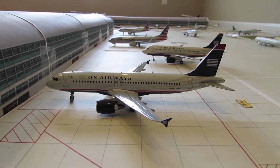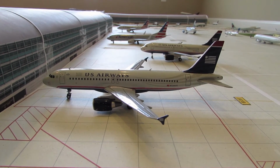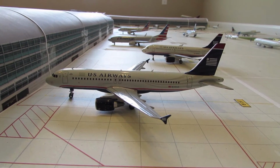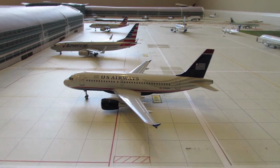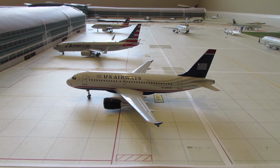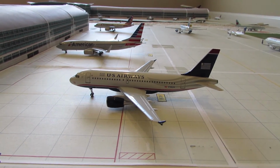Here we have this American A320 still in US Airways livery. He is going to be pushing back shortly for Philadelphia. Here we have this American A319 still in US Airways livery. He just arrived from Washington Reagan. He's going to do a turnaround flight out to Charlotte.